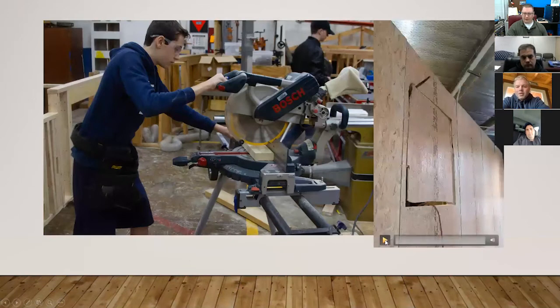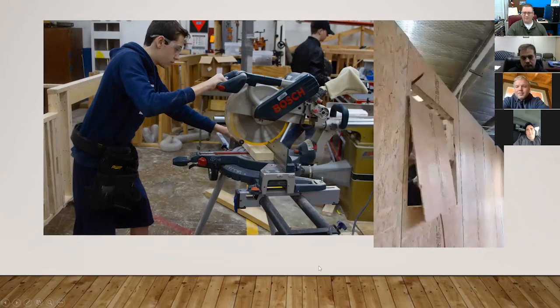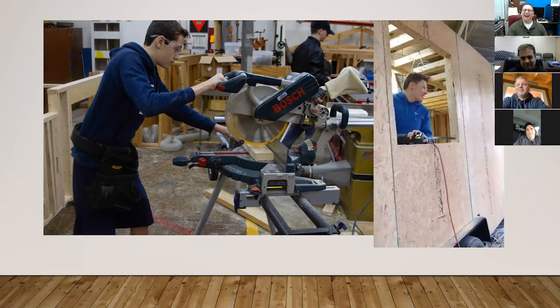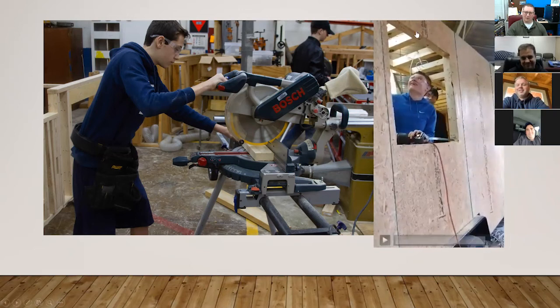And we've got a little video here. I like this. This is nice. And you'll see they had no idea Mr. Clyburn was going to film it. They were roughing out the windows.